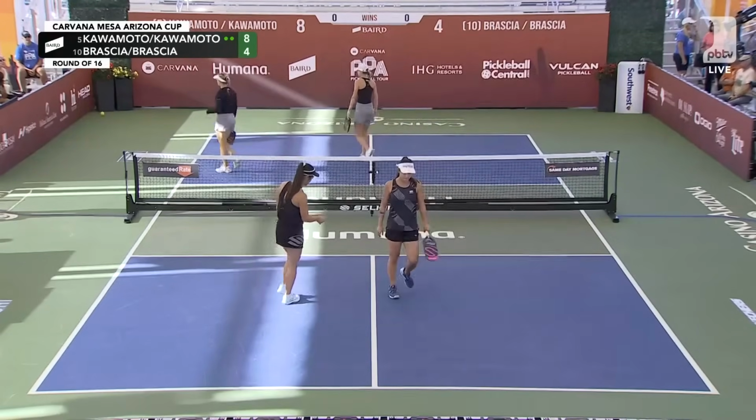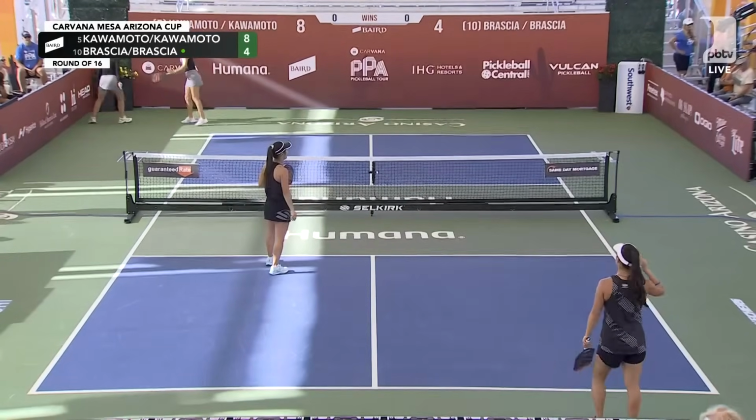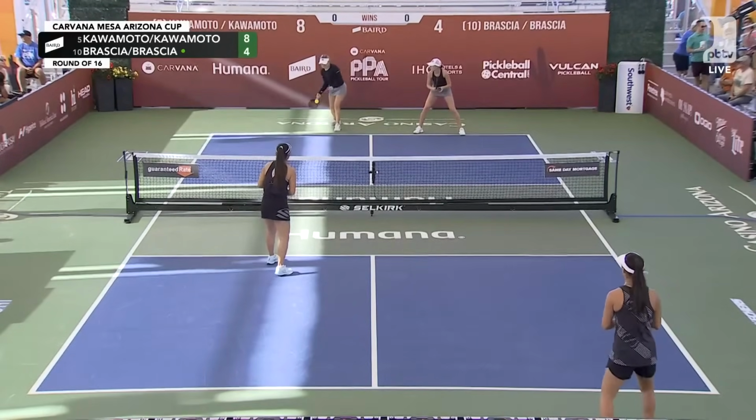as that was one of the slower points of the day. Let that go. We saw the third shot lob there from Jackie Kawamoto. I'm not saying it's in vogue, but it's being used. Yeah, why not? It's 2024, the year of the lob. Let's throw it in for the third shot as well and drive the next one.